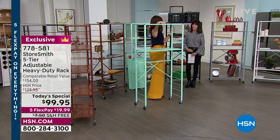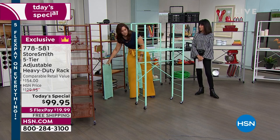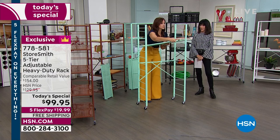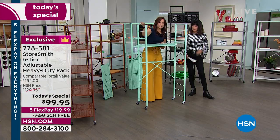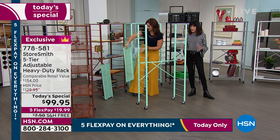So the disassembly is just as easy as the assembly. Take it off. Look at that. Lift it up. It pops right out. I'm going to do this one as well. And it's going to hold it because there's a little tongue and groove in there. It grips down into the rung. There's nothing locked into place. You can decide whatever rung you want it on. I love that it's adjustable.